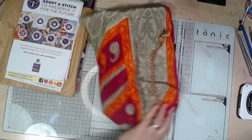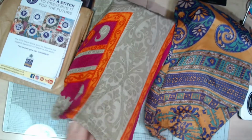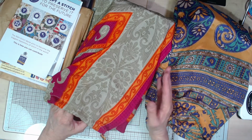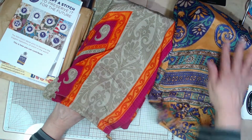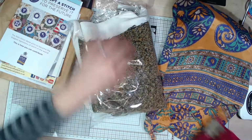These two sari bags, actually made out of old saris. I thought it was lovely that so many of the companies weren't using plastic, weren't using even new paper bags. You know, bags like this that you can reuse. Brilliant. It's really good to see.